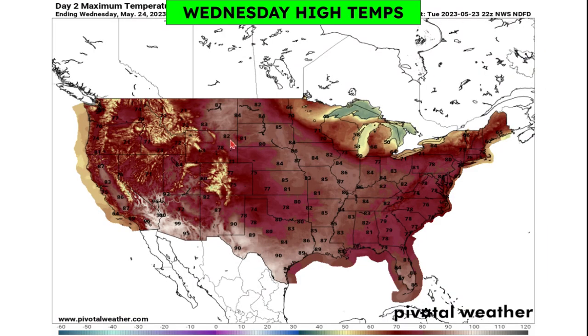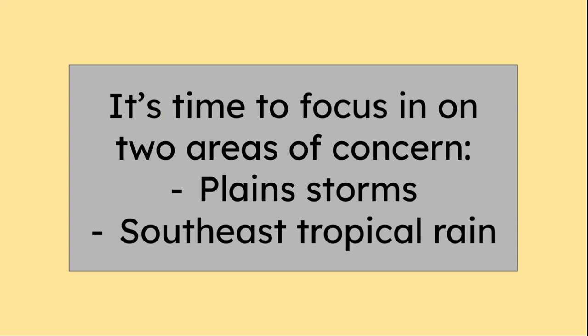Here's your Wednesday high temperatures. We'll see those temperatures flowing on up into the 80s, even into Montana. We'll see some 80s and temperatures near 100 to near 90 in the southern Plains. Temperatures all the way from places like Philadelphia all the way back around to, say, Atlanta, Georgia, Macon, Georgia, we'll see those temperatures around 80. Florida seeing some temperatures in the mid and upper 80s.